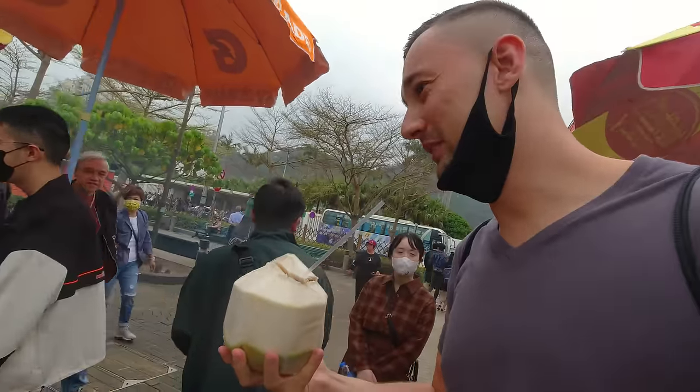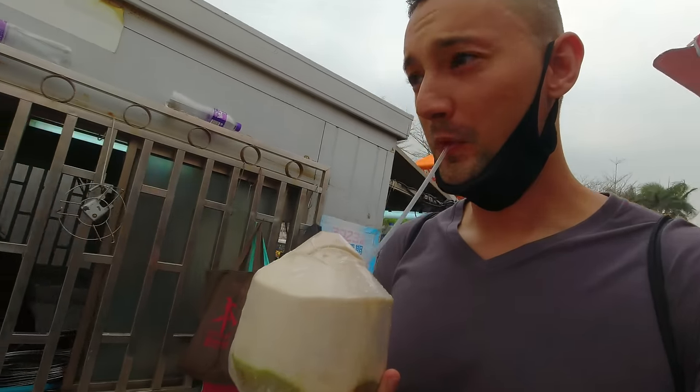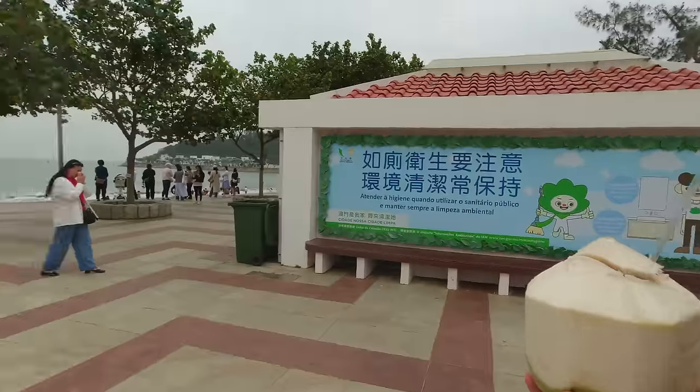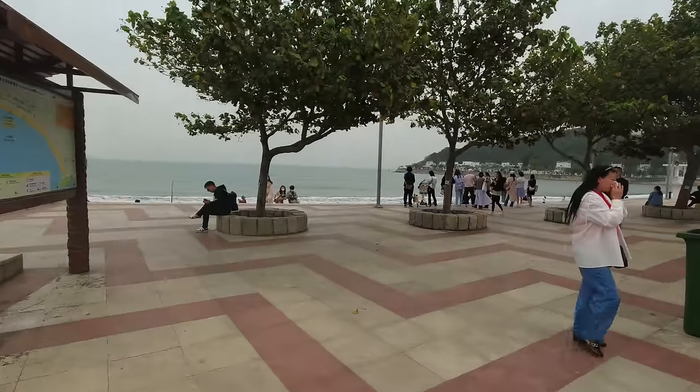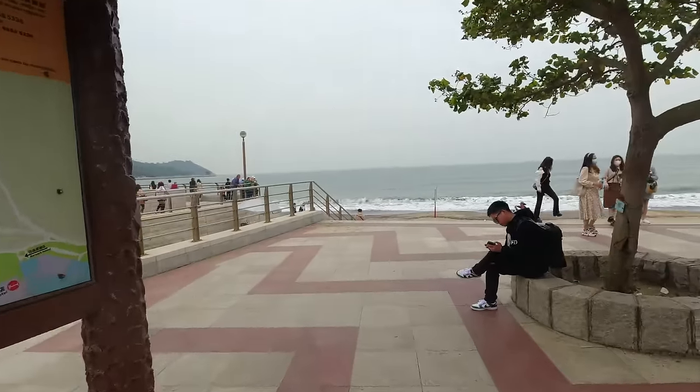Oh, they have a barbecue here as well. I think I'm going to come back for the barbecue. Hello. One more? Oh, maybe later. I am sure that most people here are surprised to see a Western foreigner here. Because as you can see around me, I am the only Westerner around here, which is not a surprise.